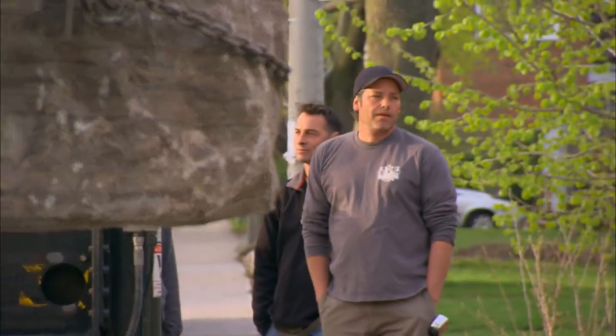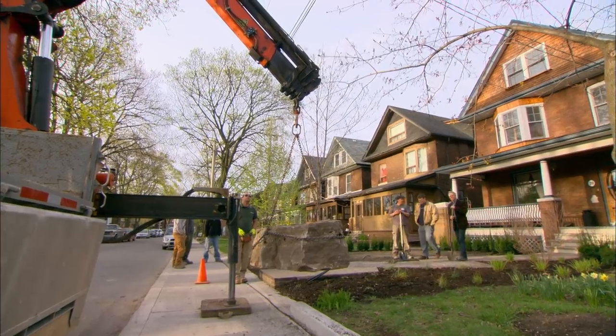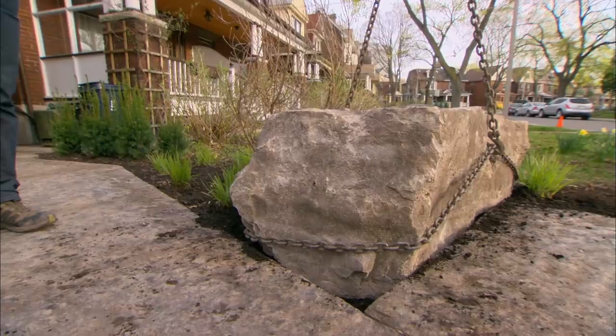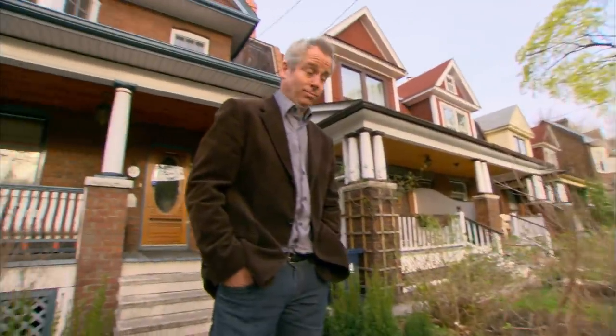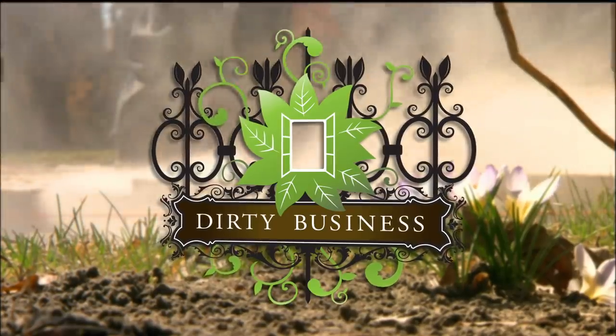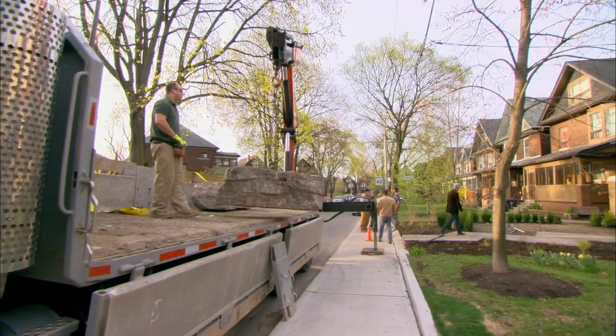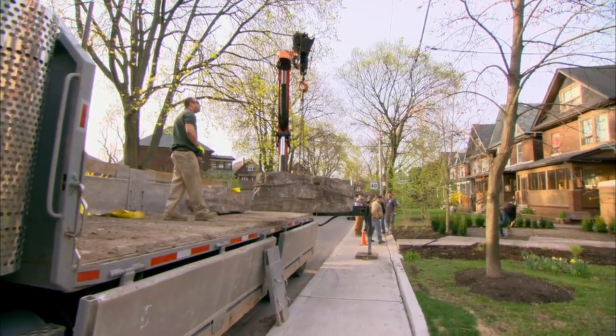Thanks to Kennedy's coursing tip and Ron's digging, the stones are about to go in. Finally. Let's hope that Maya likes them. Finally, we found the rocks for Maya's. Usually the regular armor stones come more squarish, so it's hard to find them a little more linear, which was what we were after.